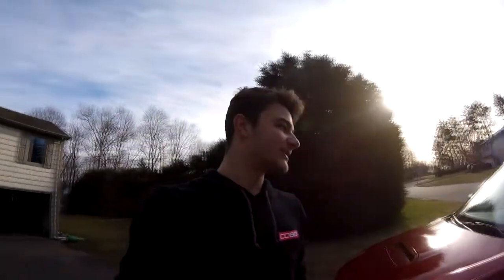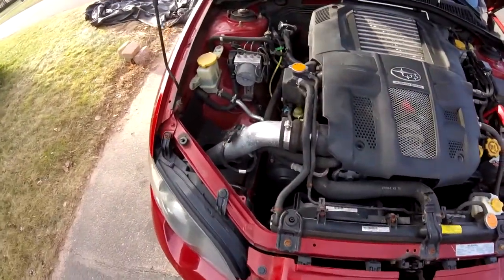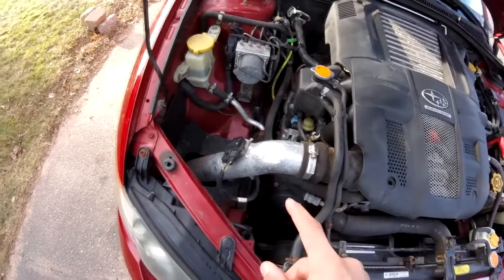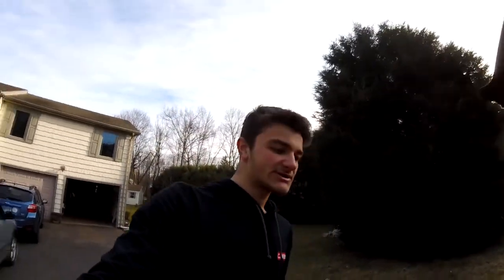Now, this car is not entirely stock, which is a bit disappointing, but for the price I can't really complain. So if I lift the hood here, we can see there is a cold air intake, which I'm going to replace with a Grimspeed one at some point, because this is, I believe, AEM, and I don't like that. I want to go mostly Grimspeed and Cobb parts for this.